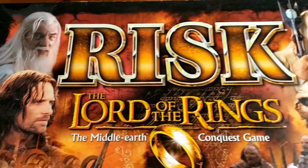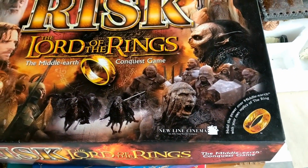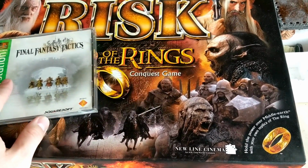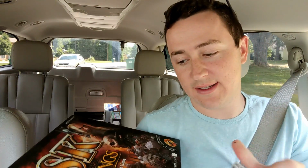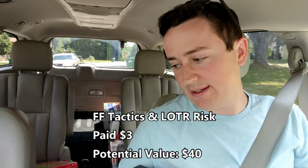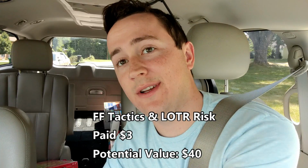This stuff's sitting out at the sale, and she's actually going inside to look for Nintendo games and other stuff. Doesn't seem likely, but we'll see. So I went to that sale, showed you guys Final Fantasy Tactics and Risk Lord of the Rings, which I got for $3. So good deal. She went in to look for the game.